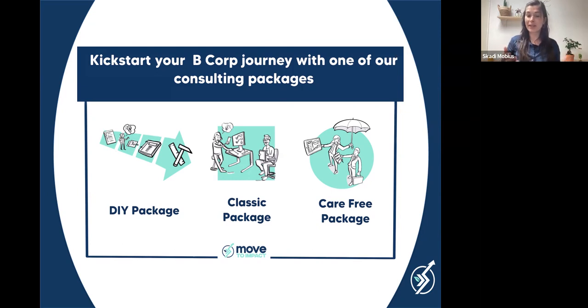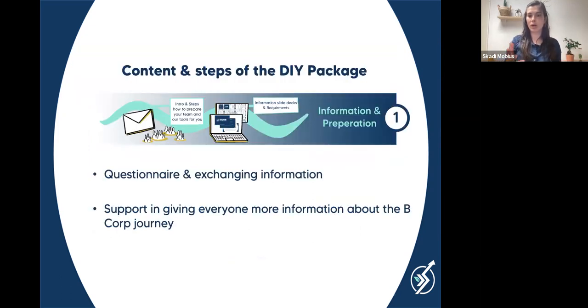Then we have the Carefree package. There we also do it in a data-driven way with our tool, but we also include all our tools and guide you completely towards the interview, the auditing part, which is not included in the classic package. There we basically give you the actions and you can do it yourself from there. But the Carefree package gives you the full range and also more time with us. So I will explain a little more about these parts and what they include.